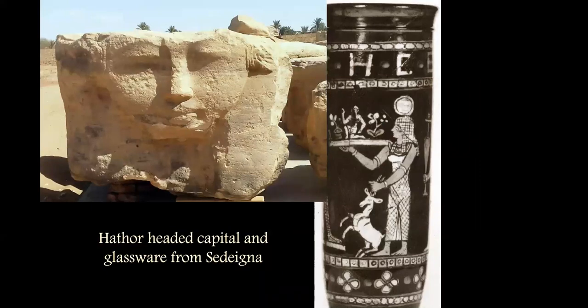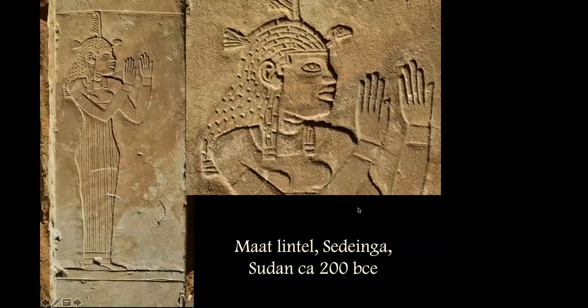It was discovered not that long ago, but it's another Meroitic capital, necropolis actually, a burial ground for a lot of the royals in the late Meroitic period. And so we've got Hathor-headed capitals of a type we know very well from Egypt, glassware, and this amazing lintel of Ma'at. So the goddess of divine law, which is symbolized by the feather of Ma'at that she wears. We can always pick her out from that. Sculptured in a very characteristically Nubian style.